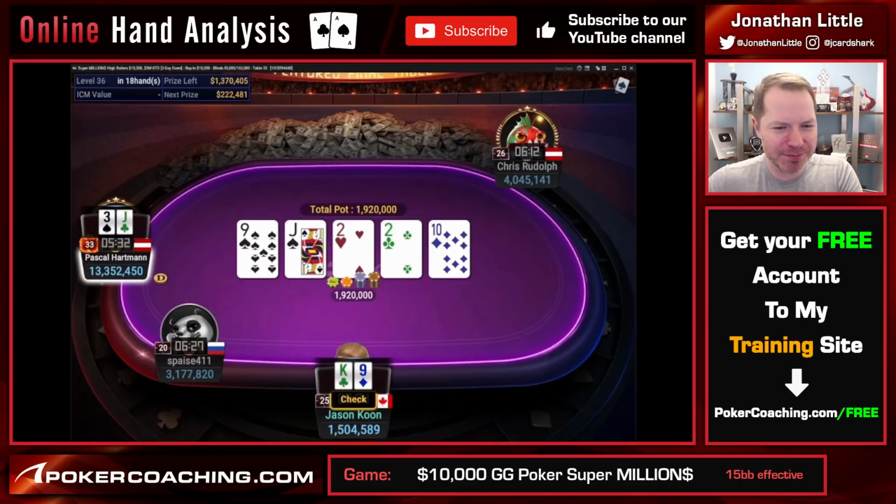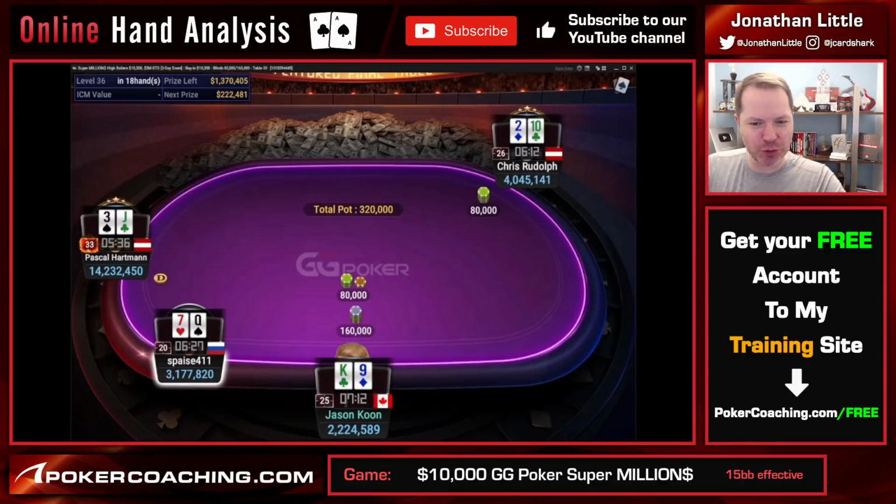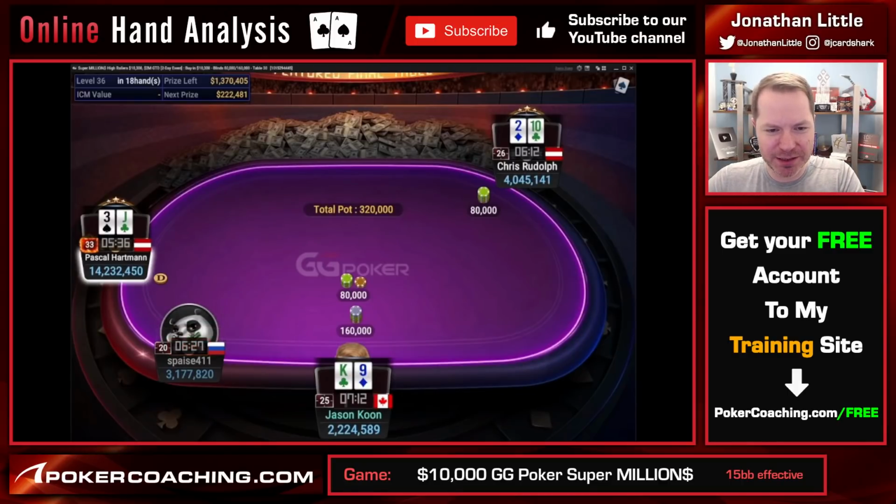And in this hand, we're going to discuss when you should go for pretty thin value, because on this river, after Jason Koon checks, Pascal has to figure out if he should go for the thin value bet with top pair no kicker at the final table. Let's get right to this pretty interesting hand.